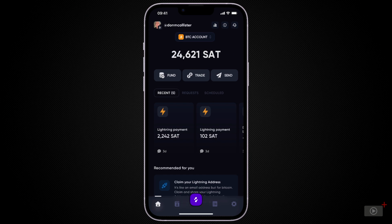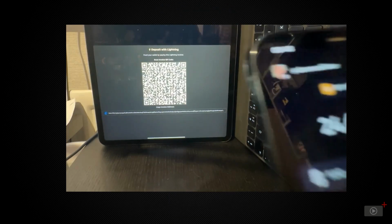As I say, we'll come back to this wallet later, but we're going to go ahead now and just fund. I'm going to send 10,000 sats from this wallet across to my Fountain wallet. I'm going to switch to live video while I do this transfer, so bear with me. Okay, so there is my QR code.